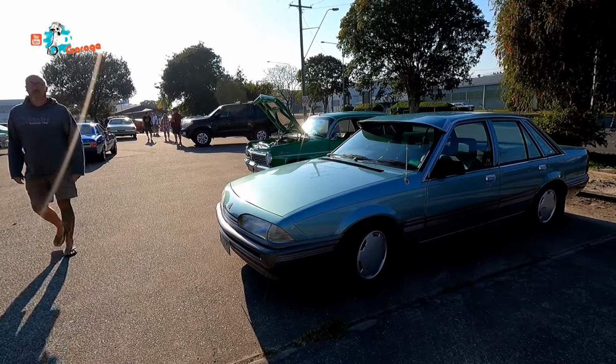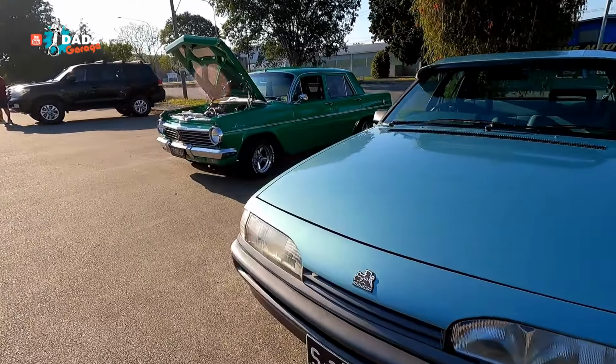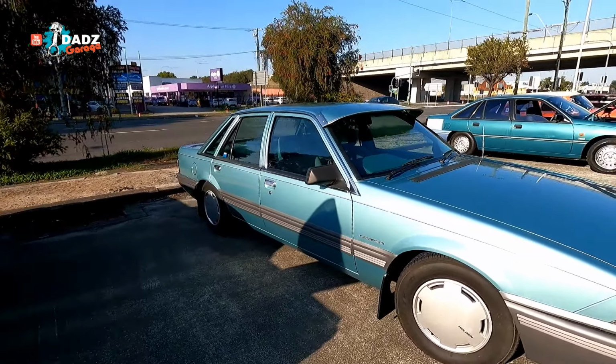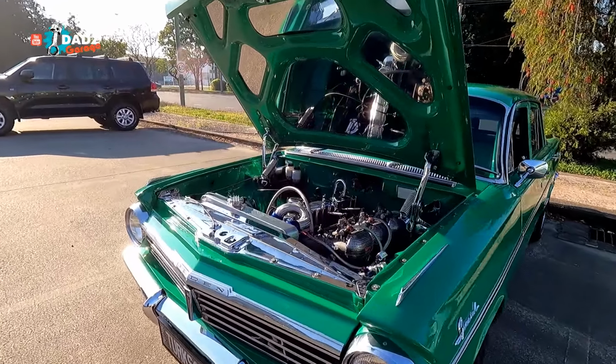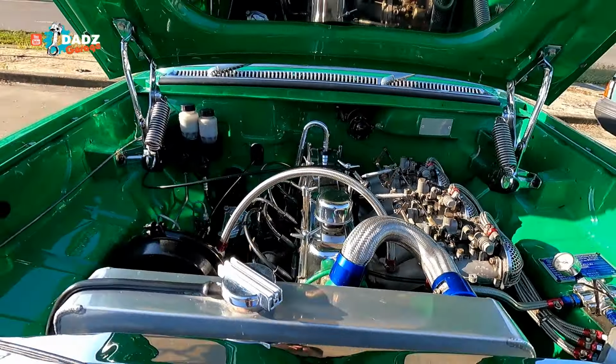We've got about 75,000 Ks on it. Very original. I don't think it's even seen polish. Everything's just as perfect how it's been sitting. That is a very clean example of a VL. Oh, wow, this is nice. Look at this. Same mirrors. Very, very cool.